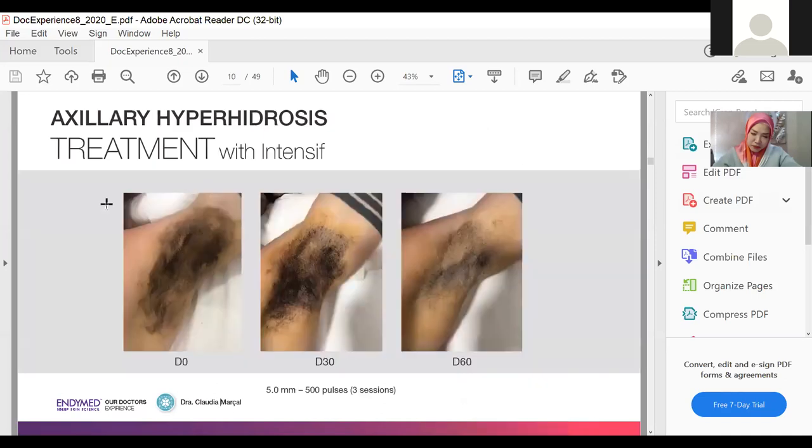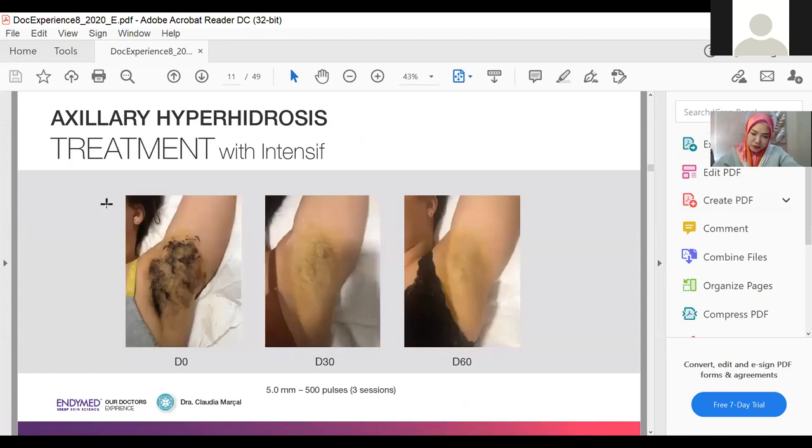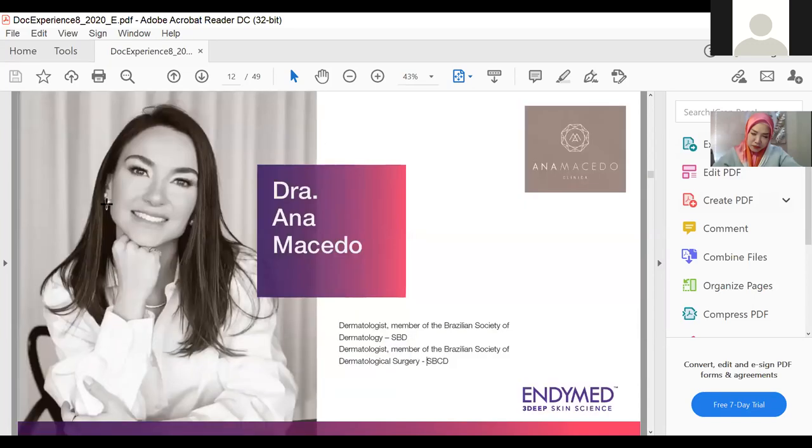These are some of the results before and after 60 days. We see nice clinical resolution in the axillary area, as well as in this example of that lady. So this axillary hyperhidrosis treatment is a well-accepted modality that can be done easily, and it has good clinical results.